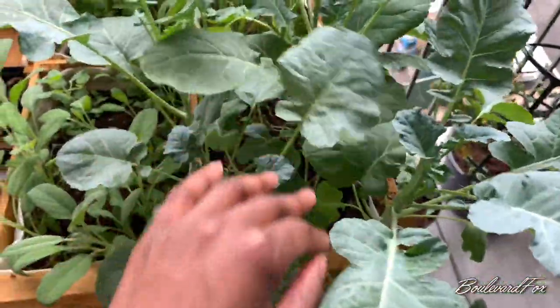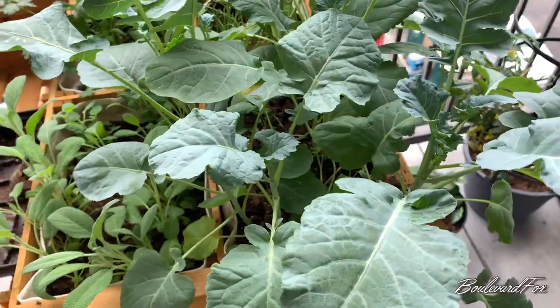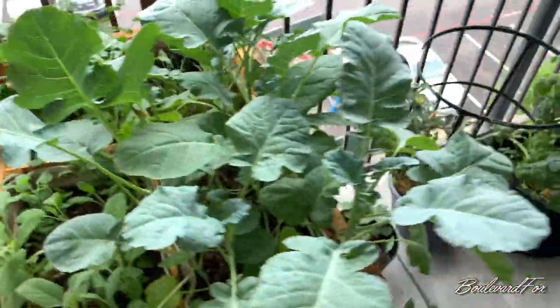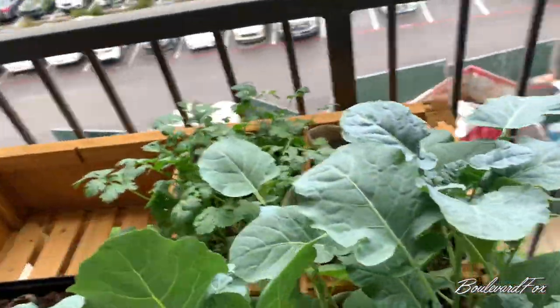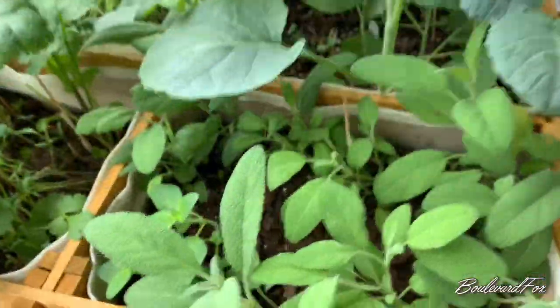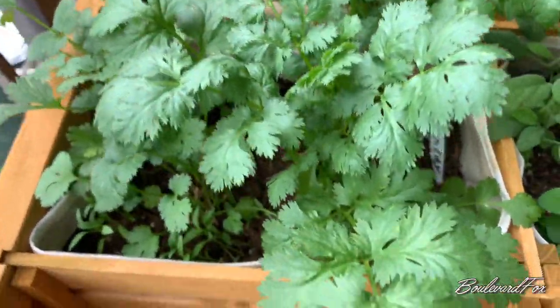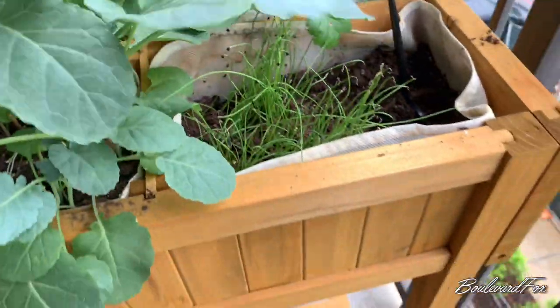This is broccoli. I'm gonna have to thin it out soon because broccoli grows very large. This is supposed to be an herb garden. I started it in this herb garden, but from what I saw online, they grow huge. So I'm gonna have to thin them out and then plant them separately in their own containers, probably pretty soon. Then here I have some sage, and then I have some oregano, and then this is some parsley. Looks so good. And then these are some onions. Same thing with the broccoli. Once they get bigger, I'm gonna have to thin them out and put them in their own pots.